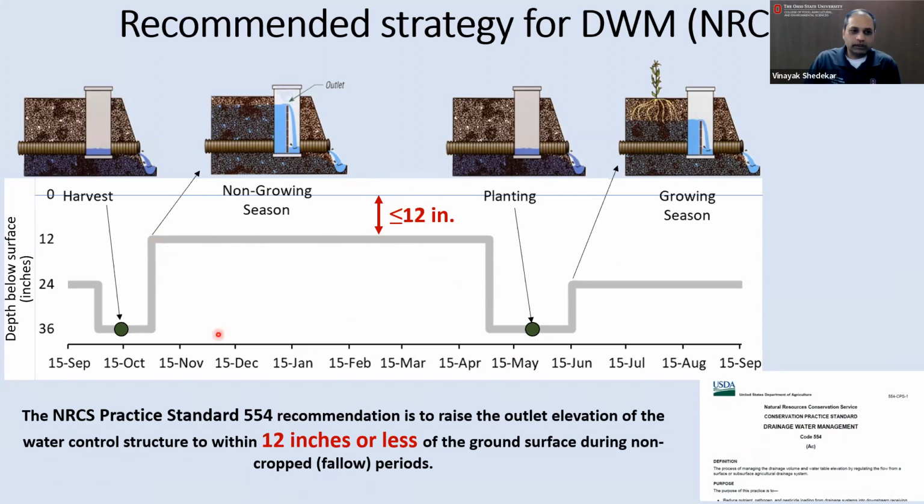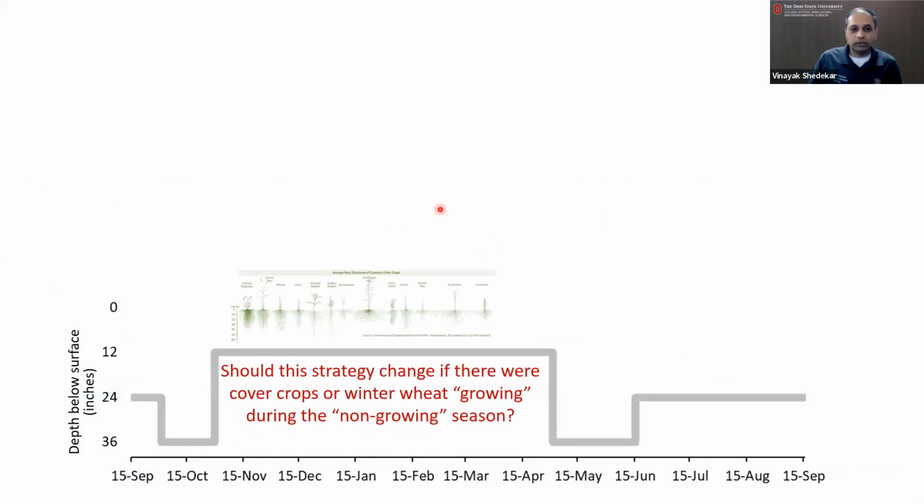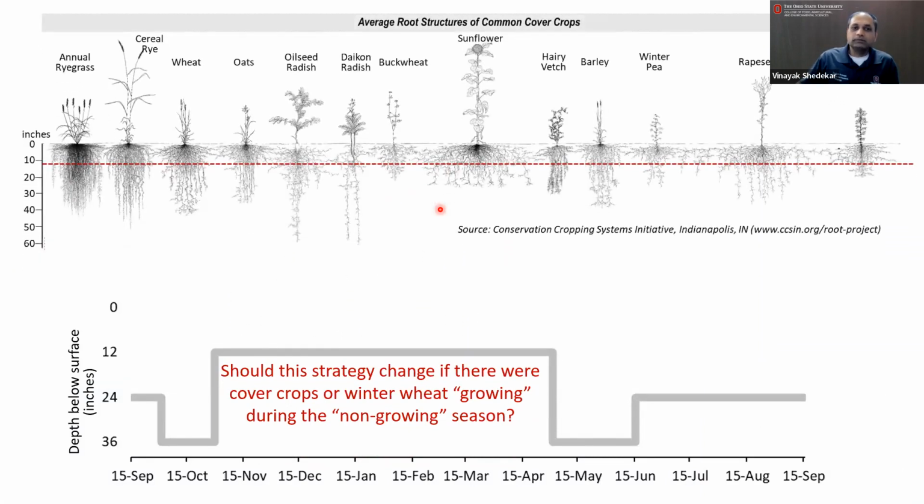That is a requirement that you have between after harvest until the spring, which means that we need to evaluate whether or not that 12 inches of depth makes sense for cover crops. So should that depth be 1 foot below surface, or what should that depth be? Again, putting this in perspective of where we're talking about setting the board height or raising the water level up to this dotted line here. And now you can see that a majority of these roots, especially in spring, would pretty much get drowned or get underwater if the water table rises up to 12 inches below surface.